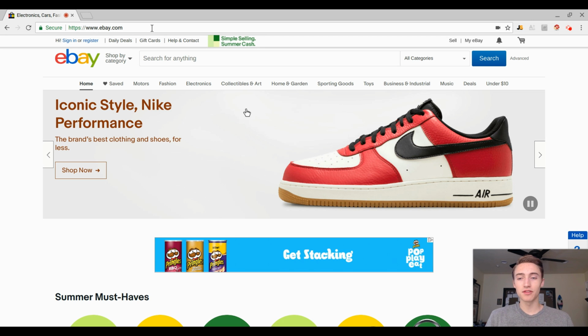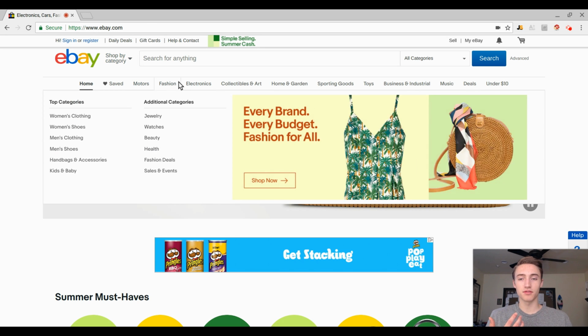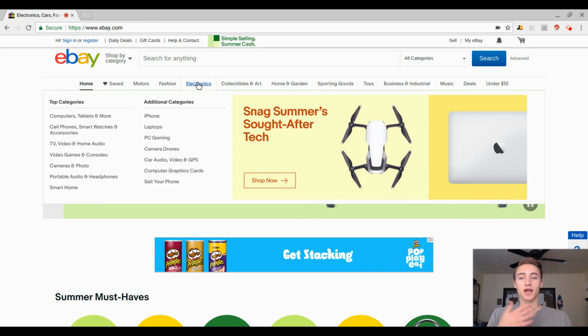Now, as you can see on the screen, there's tons of different items that you can sell. When it comes to electronics, the first things that come to mind are your video game consoles like your Xbox, your Wiis, your PlayStations. People are always looking to sell those. And also video games as well. People are always looking to get rid of their video games, and they usually just go to GameStop and give them away for extremely, extremely cheap. Just offer to buy them from them.